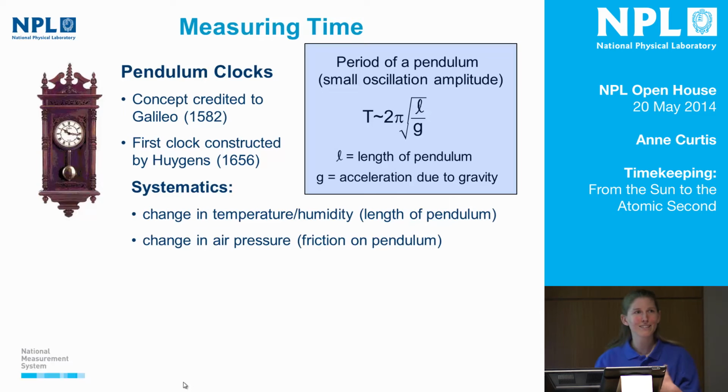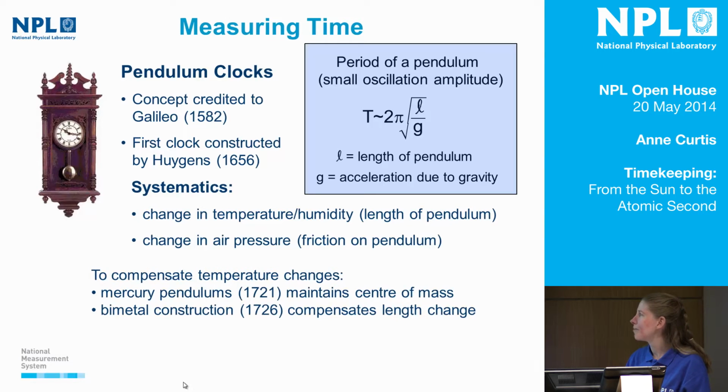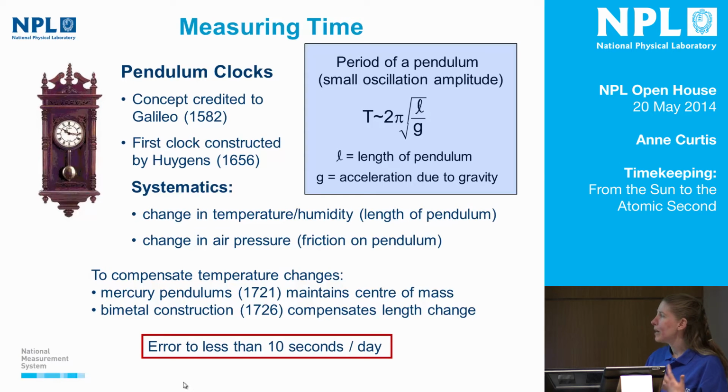So the systematics are now much more subtle. It has to do with small changes in the length of the pendulum with temperature or friction due to the air that's involved near your pendulum swinging. And people found ways around these to compensate for these changes. And then you could have pendulum clocks that had errors of less than 10 seconds in a day, which means that the deviation from the steady, calculable oscillation frequency would only be 10 seconds lost or gained in one day.